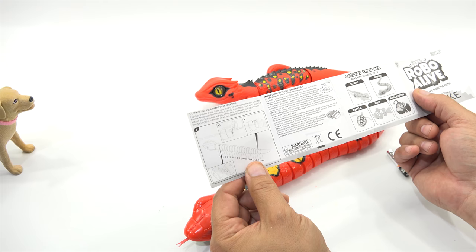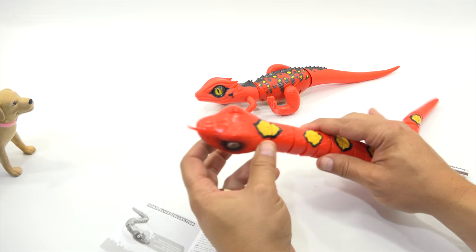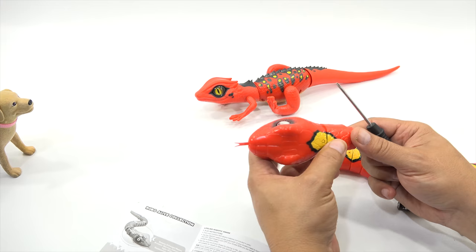Now, on top of his head in this section, there's a little button. You press it, and that takes the snake off from its head portion.